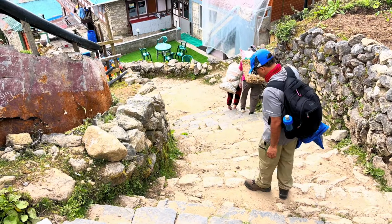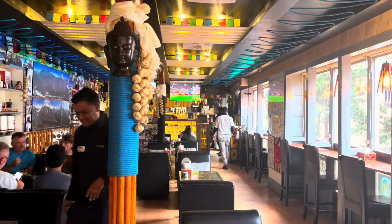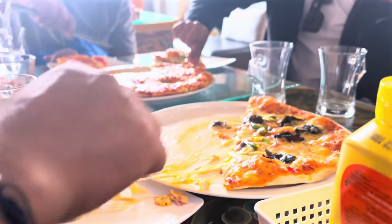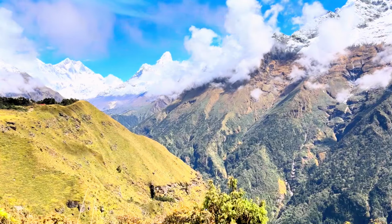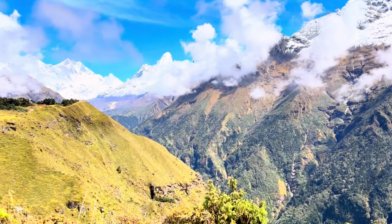We wrapped up our day with pizza at the famous pizza bakery of Namche Bazaar. Pizza was delicious with nak cheese. Nak is the female yak. Day 3 was about acclimatizing, climbing, and feeling the view of the Himalayas. Tomorrow we head into even higher mountains.